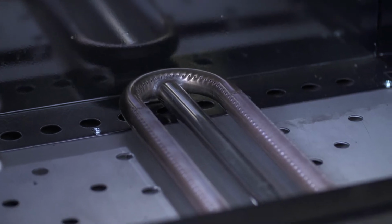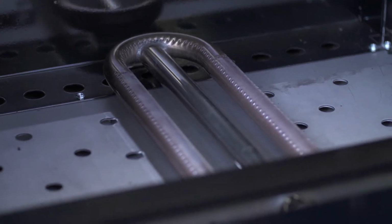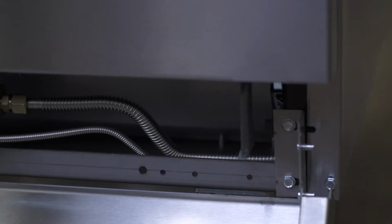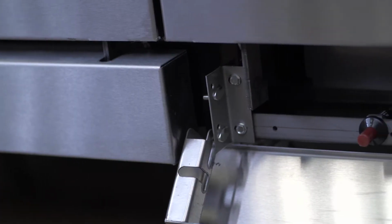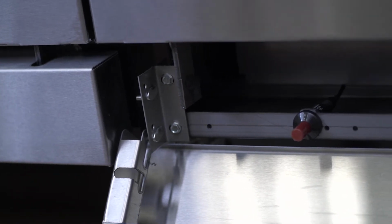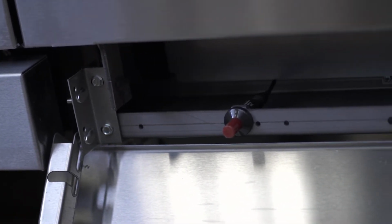The Royal oven comes standard with a stainless steel burner and stainless steel flex tubing for years of worry-free use. We utilize a piezo spark igniter for easy lighting of the oven without the need of a lighter or match.